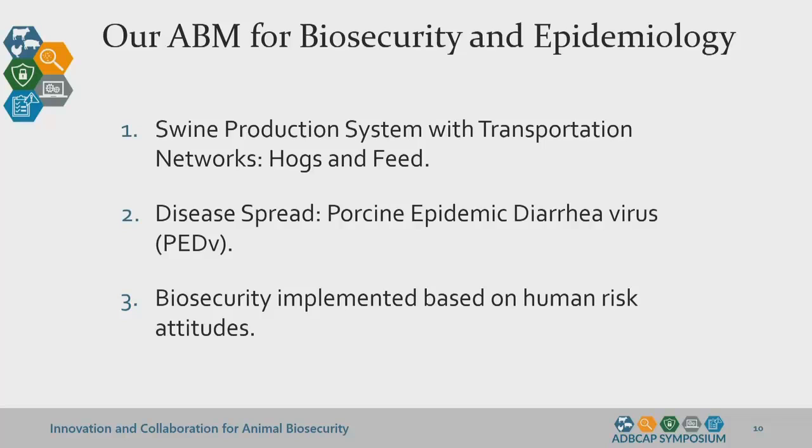And then this is the key. We need to build in the human behavior. How does human behavior come into the picture? It is by linking it to the level of biosecurity that each agent has in the model.